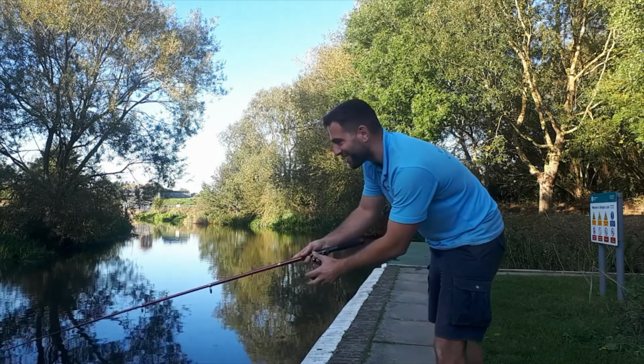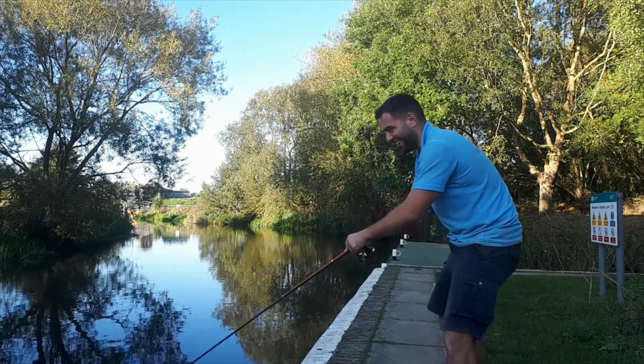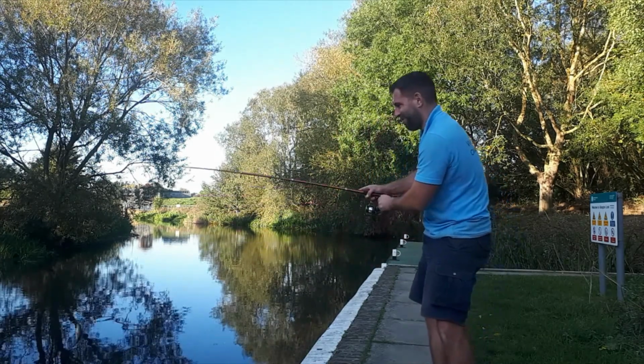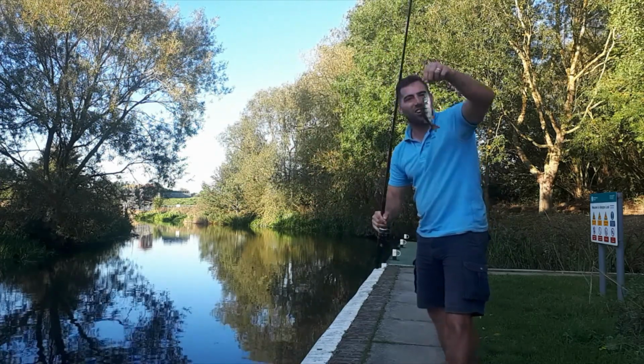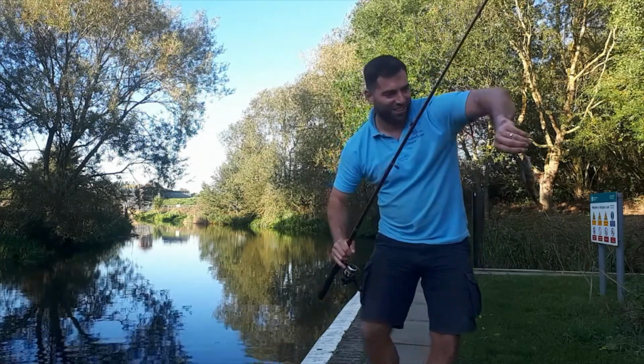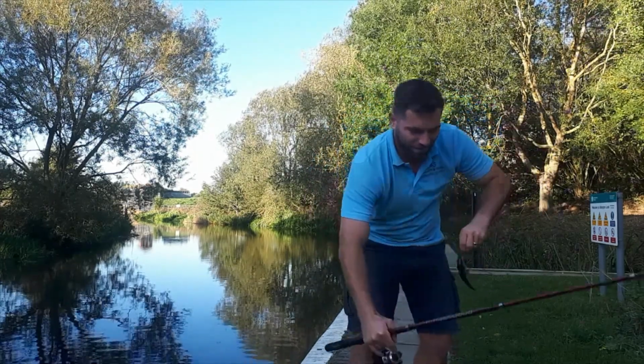Jumping out of the water. Go on, son. Go on, look at him go. Come to me. A slightly bigger perch. Oh, this is a beautiful perch. Look at this guy. Put him down here.